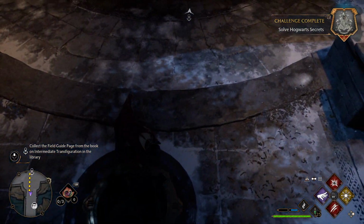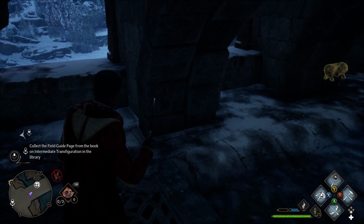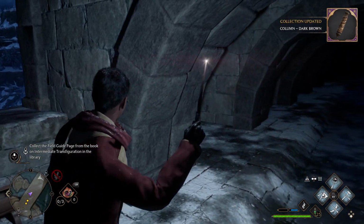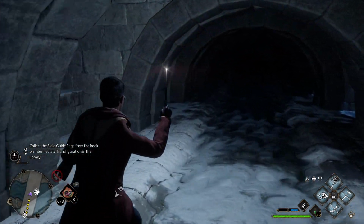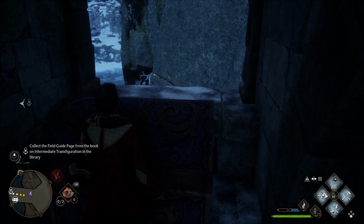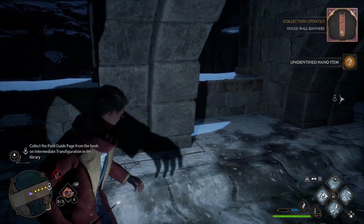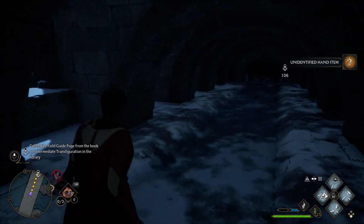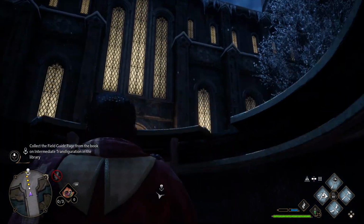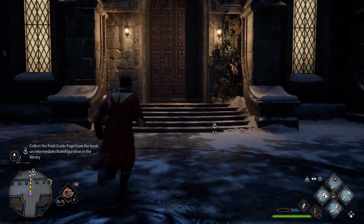Revelio. Oh, where does this go? Where do you go, my friend? Lumos. Oh. Well, it's definitely worth it. Revelio, make sure I'm not missing anything else. I think that's everything here. Lovely, that was fun. That's exactly what I wanted from Hogwarts. I wanted these kinds of secrets that required a bit of environmental searching around to solve. That's the fun part.